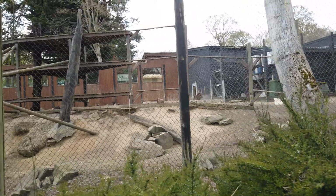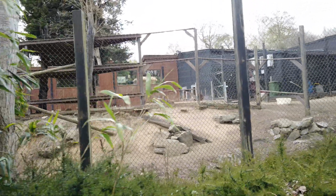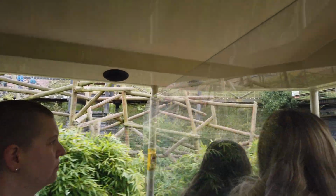Now we do have three youngsters in there as well. I can't quite see them at the moment. Maybe mums have taken them indoors as the temperature's just dropped a little bit. They're round about 2 years old.